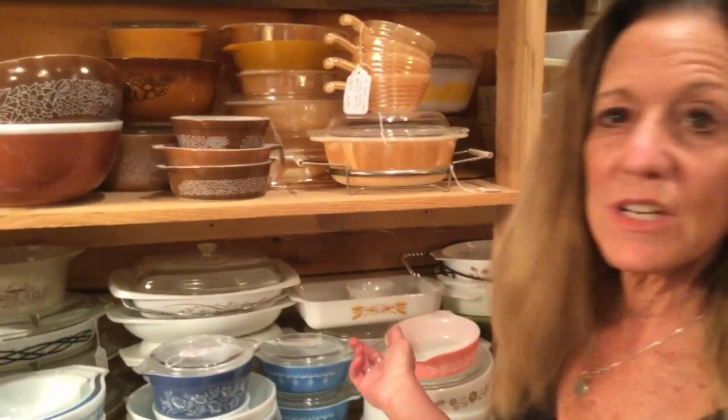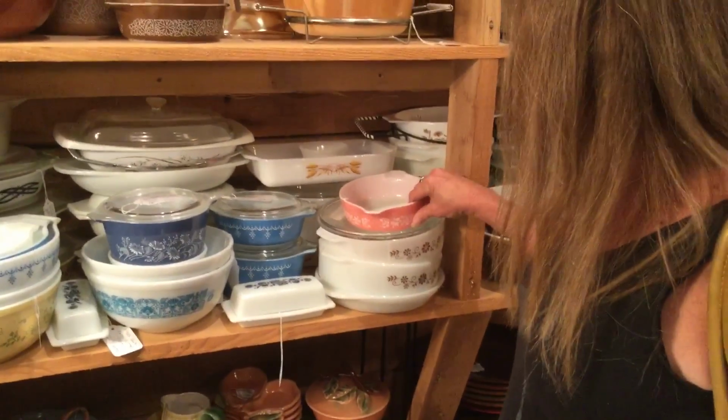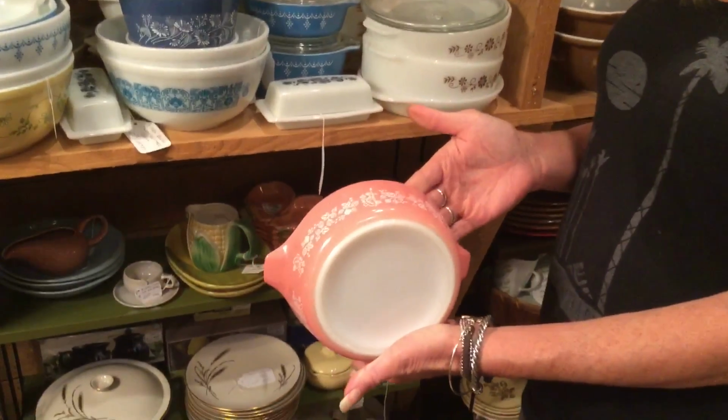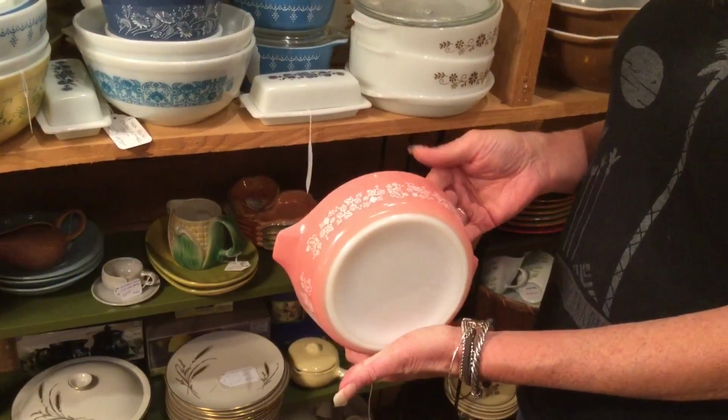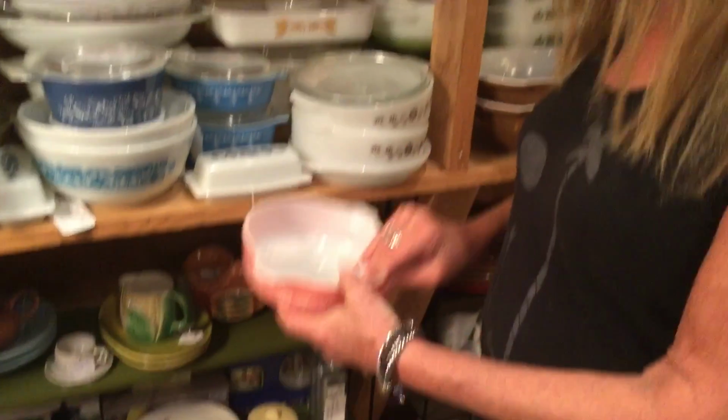Place is really cool. If I had a store, it would look exactly like this. Everything in it is vintage and perfect. I would die to have this collection of Pyrex. It's awesome. The gooseberry, the first pattern they made, along with the Amish butterprint. I just started collecting these.